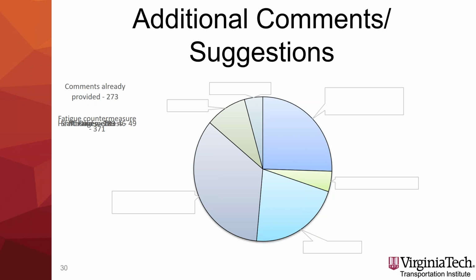So we had 100 comments suggesting just make sure operators get the proper rest while off duty. 150 comments suggested taking a break occasionally and walking around the truck to get some fresh air. We also had a number of comments suggesting drinking coffee or opening a window.